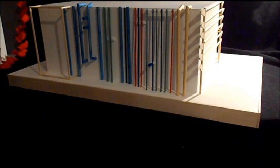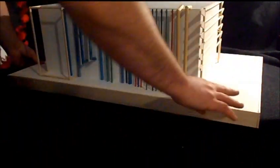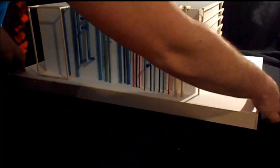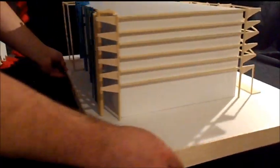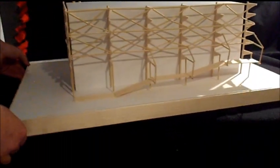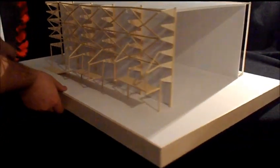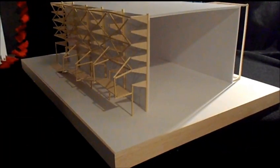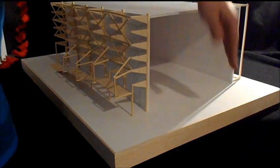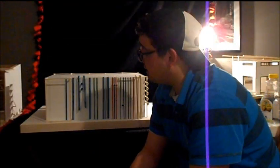Finally, I'd just like to sort of give you an overview of the whole building. The base that I put it on is just simply trimmed with basswood on a foam core base. Being that it is a section cut through the building, this part of the building is hollowed out, for there is no need to model anything inside of there. And that is my model of the Centre Pompidou in Paris.